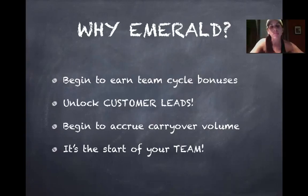You will be running a commission-based business only. And like I said, if there's ever a time that you said, okay, you know what, I want to really generate $1,000 a week in this business, it will not happen on commission-based unless you are a challenge pack selling machine. That would take a lot. So it's the start of your team, and you should be proud of that.